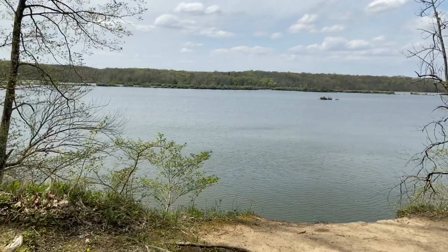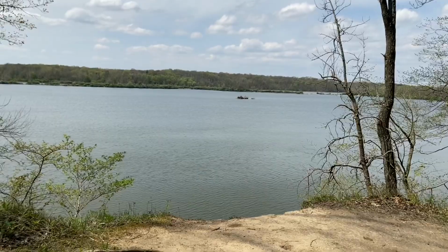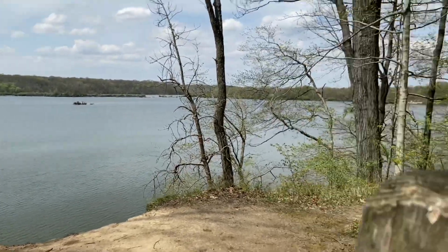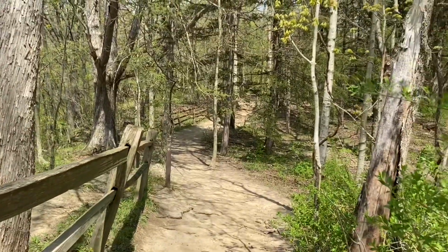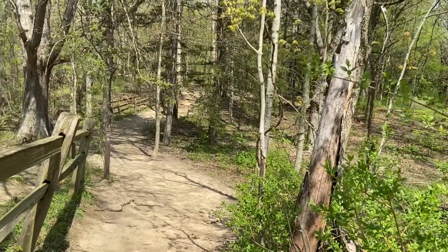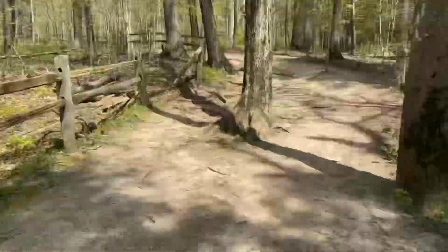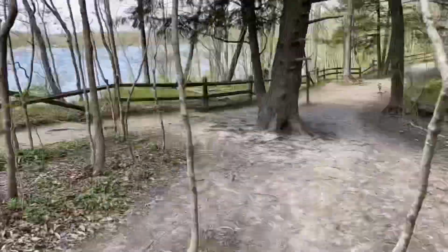This is another one of my favorite spots in the park here. I love just looking out over the water here. It's really nice, and I know it looks like a drop off there. There is a fence here. We are just continuing to make our way through the woods. There's not a whole lot of birds. I hear some birds, chickadees and titmice, and there was a parula that called, so still a little bit birdie.